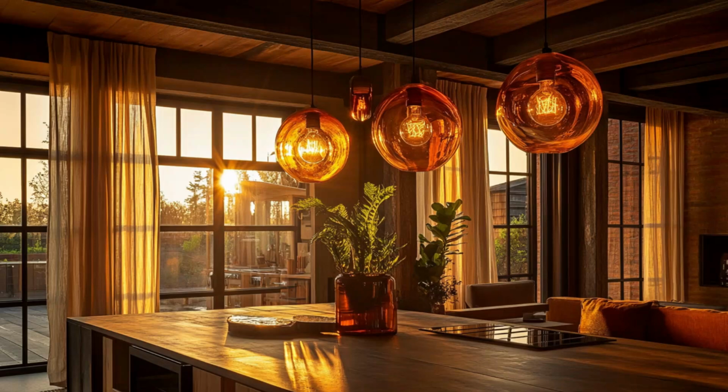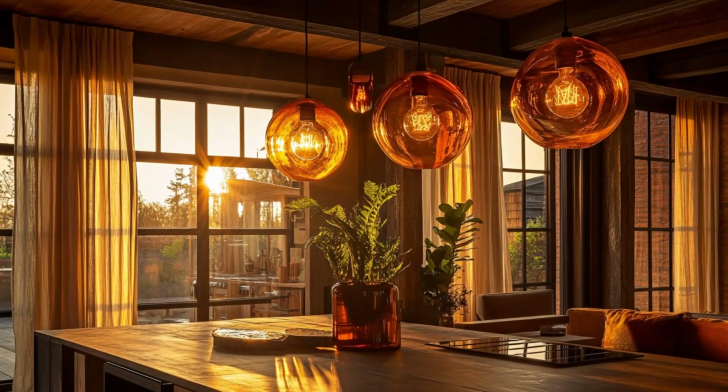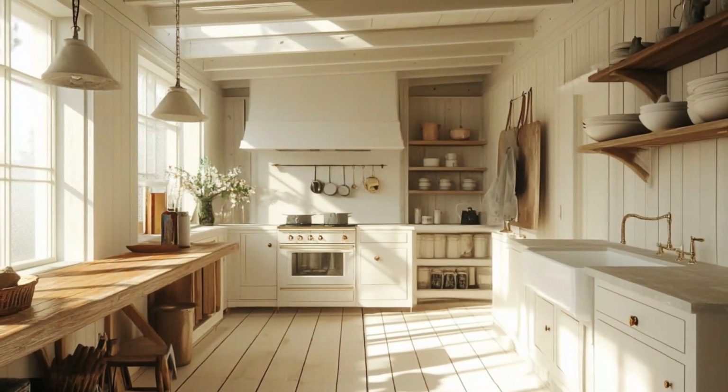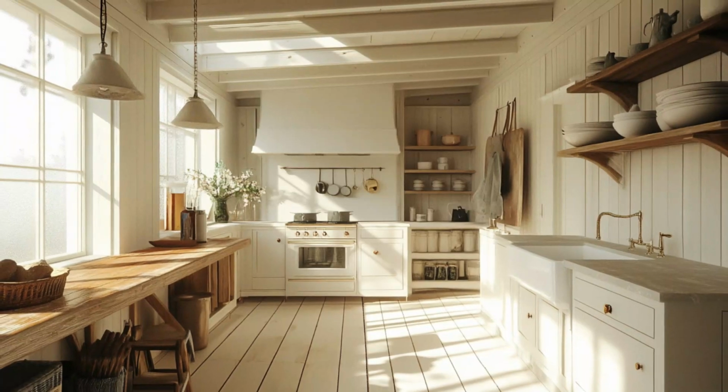Even the smallest details matter. Think reusable beeswax wraps stored in handcrafted willow baskets. This is a kitchen that feels good to cook in, knowing every choice supports a healthier home and planet.